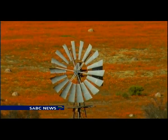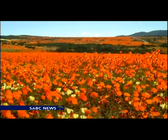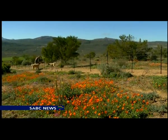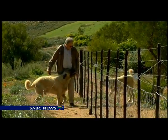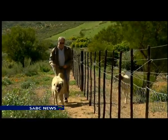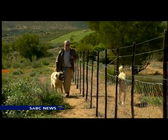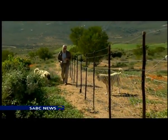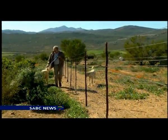Bordering the park is mostly farmland, and every year livestock is lost to predators, which translates into a large income loss for farmers. To assist farmers, the Namaqualand National Park has introduced an Anatolian shepherd dog project. Anatolian shepherd dogs are tough and hardy. Unlike other dogs, Anatolian shepherds do not chase after predators, but stay with their flock and protect them. This means that farmers no longer need to set traps for predators.